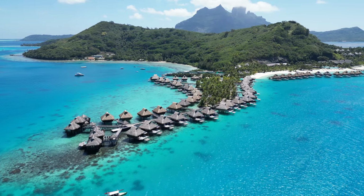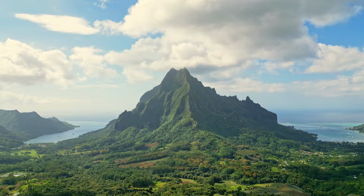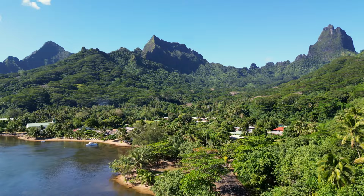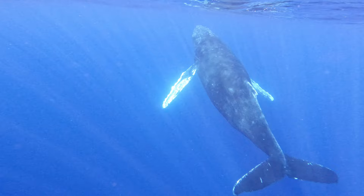You may have heard about French Polynesia for its legendary overwater bungalows, but what is so special about the island of Moorea? Well, let me show you. To start, the island is full of rugged peaks and beautiful beaches. The water surrounding it is electric blue. If you like to swim, you'll find that the water is home to sharks, rays, and even humpback whales. This week, Nina and I will show you what 7 days on Moorea is really like.